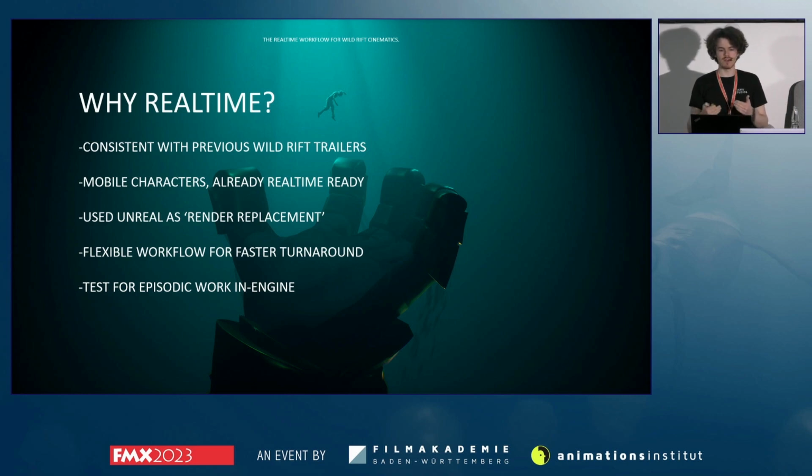Secondly, from a creative viewpoint, it made sense for us to do this in real time because we were working directly with the characters from the game. We were getting delivered the assets that are designed to work on mobile, taking that and making a trailer with it. By bringing that into Unreal, hopefully we would be able to let those assets shine in the best light rather than trying to throw them into a pre-rendered pipeline and make them something that they're not.